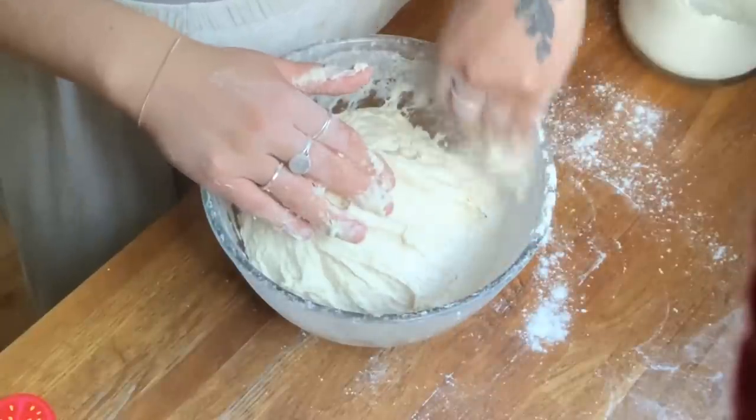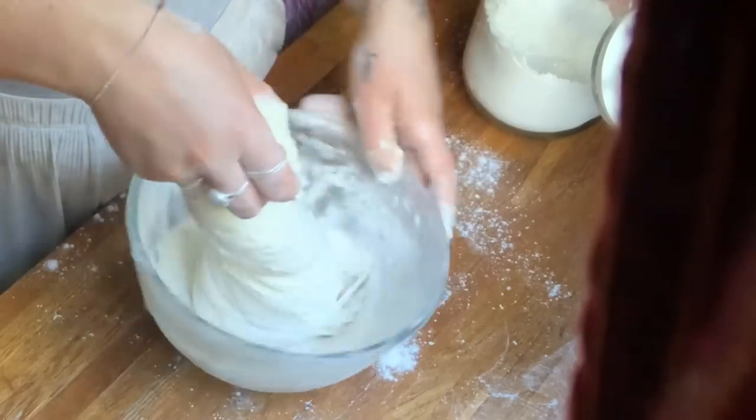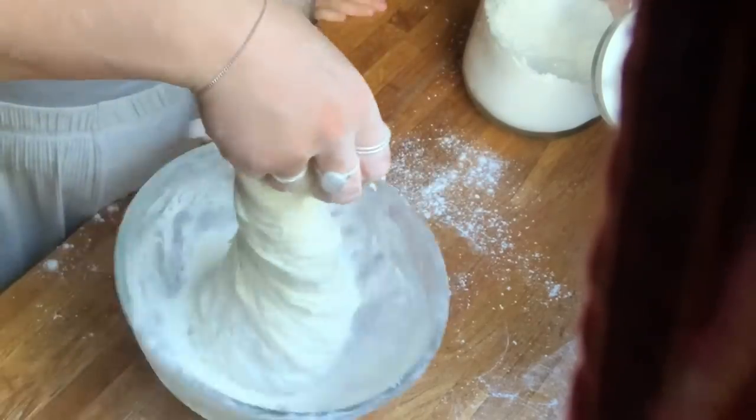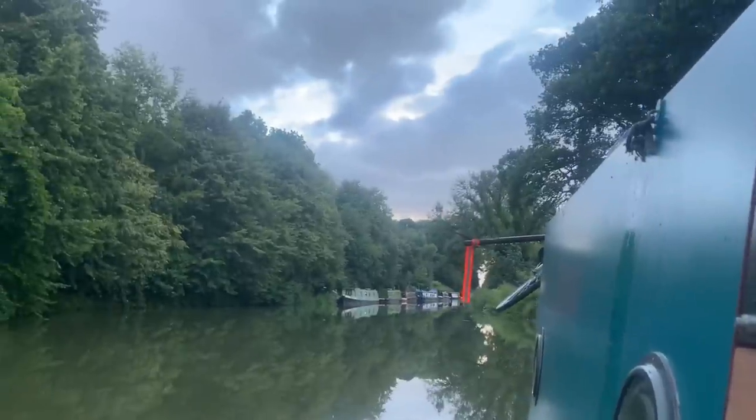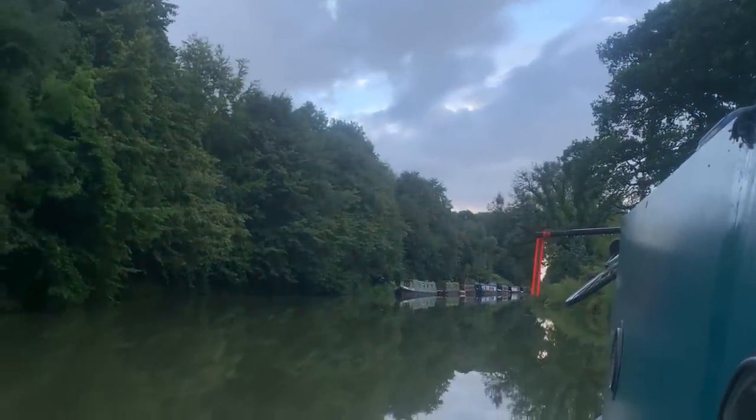So now I'm just flouring the sides of the bowl to help the dough rise and to help it not stick so much. And then you'll want to cover it with a cloth and leave it for at least 8 hours or leave it overnight.